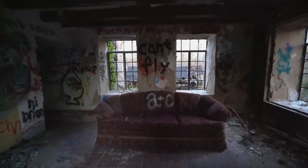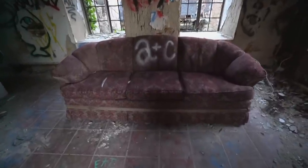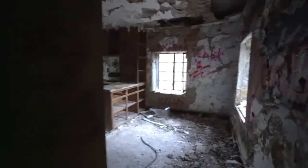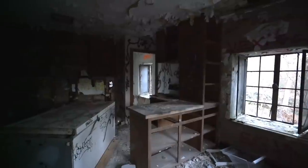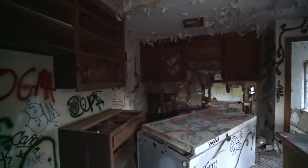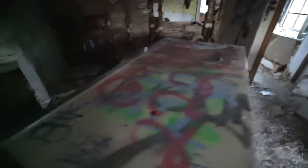Pretty nice couch at that. This looks like it was the kitchen. Honestly, nothing too fancy. Just some nice woodwork in here. And got an old fridge. Let's open it, or try to at least. Gravity's working against me here.